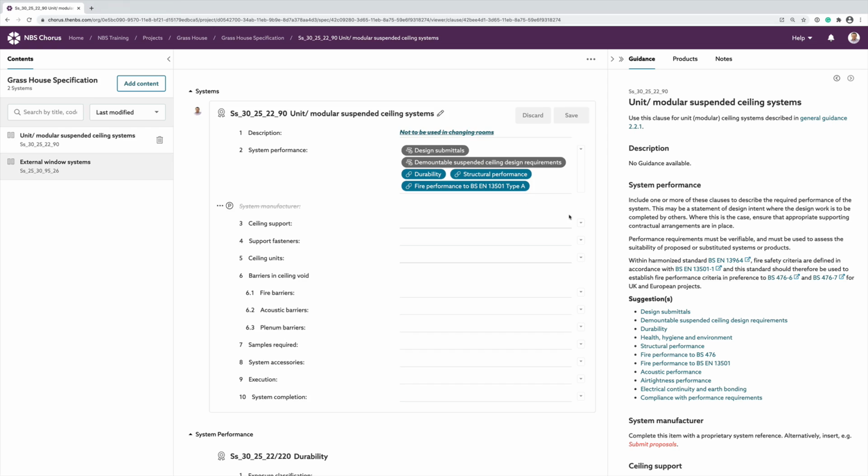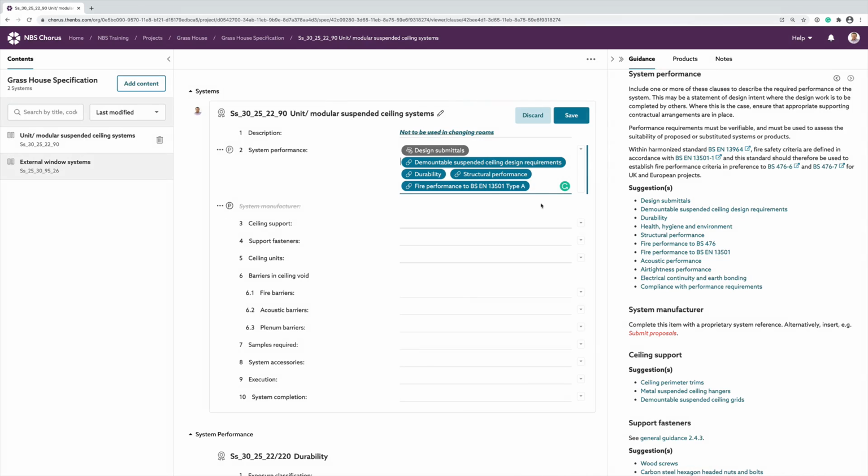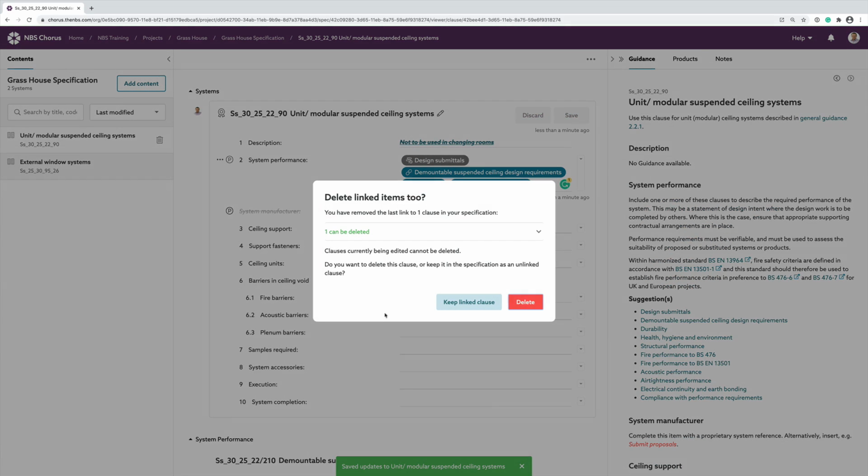The specifier themselves can come in. If they wanted to bring one of these placeholders in, they can just click on that placeholder, which gives them a preview, they can go add, and then they can turn that into a clause link. If they want to remove a clause, it's just a case of clicking into the right of the clause link that they want to get rid of, backspace, and saving it. They get the message that warns them that they're going to be removing a clause from their specification, and once it's deleted, they won't be able to keep it. They do have the option to keep the link clause and just delete it from the system.